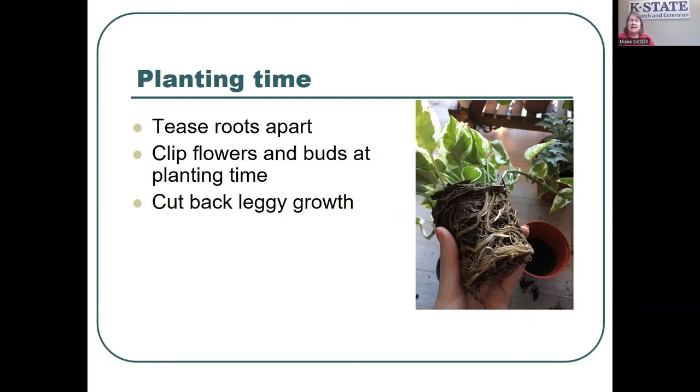And then cut back any leggy growth. There's no really leggy growth on here or in the last one that we saw, but sometimes you get a plant and it's just got extra, kind of spindly offshoots. Cut those back. What it does is two things. It tells the plant to branch out more and to grow bigger and better.